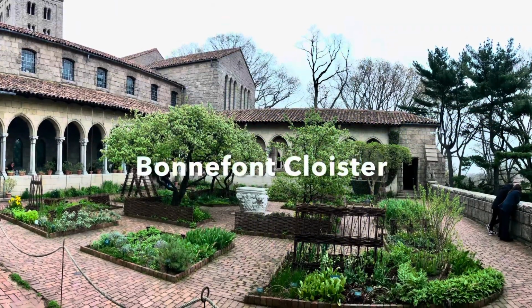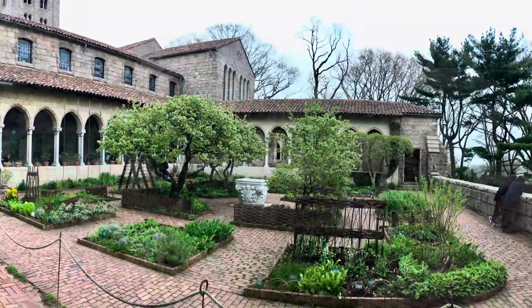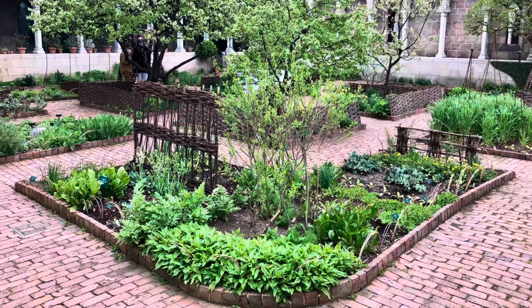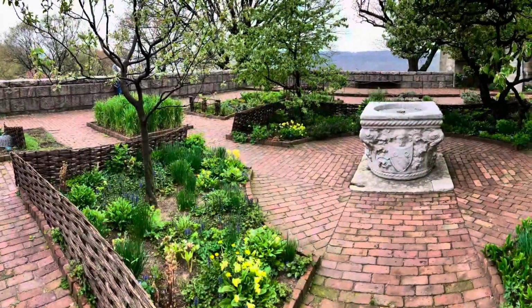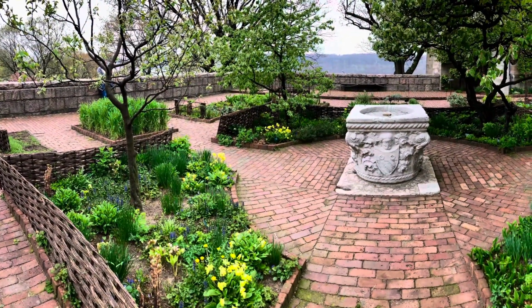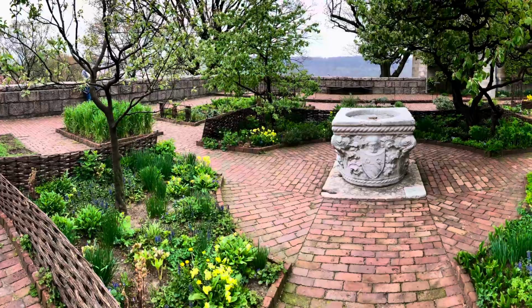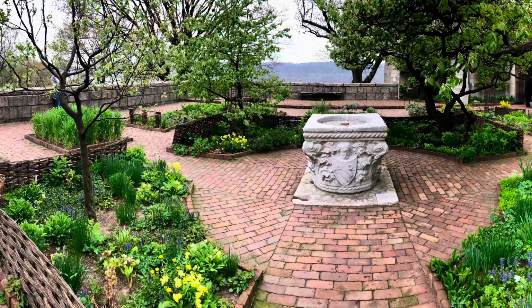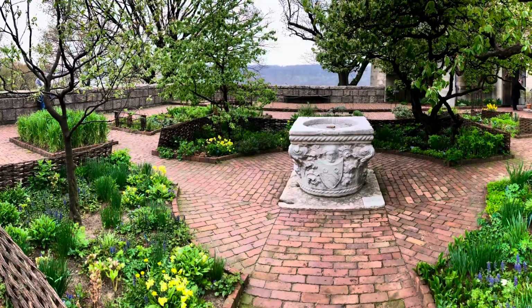The Bonnefont is primarily a herb garden, containing plants grown in the medieval period, and it's used as a teaching garden. It's the only garden on the site with a big outdoor view, in this case, across the Hudson River to the Palisades.